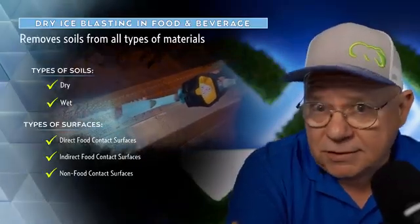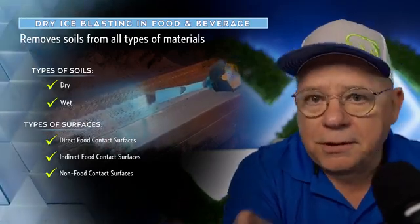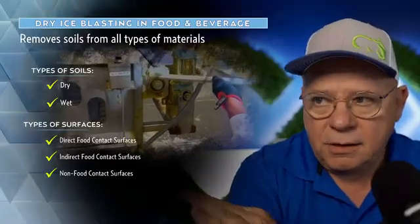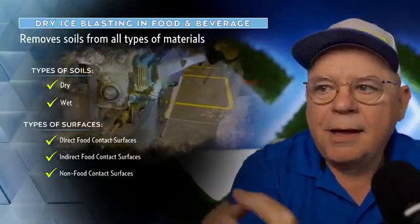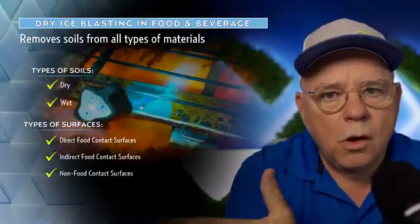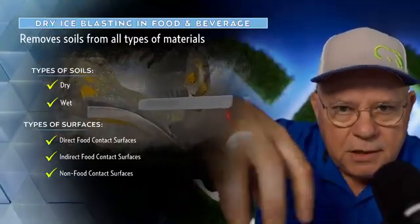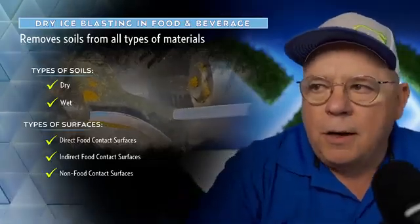What kinds of surfaces? Well, the direct food contact surfaces. We're cleaning oven surfaces, and we're cleaning conveyor belts, and we're cleaning mixing equipment, and we're cleaning all kinds of stuff like that. Indirect food contacts, the guarding, the plexiglass, stuff like that. And then there are non-food contact surfaces, so floors, walls, ceilings, forklifts, pallet jacks, the little stanchions that the mop will throw stuff onto, and they're just always dirty. Works great on those.